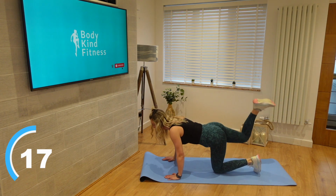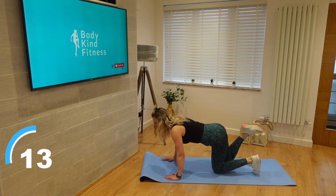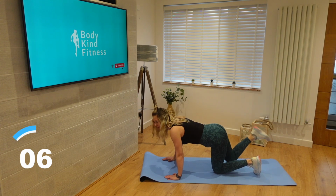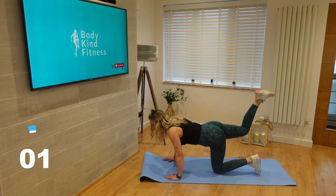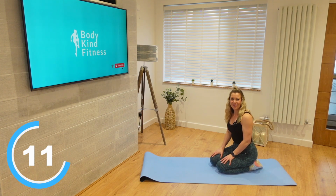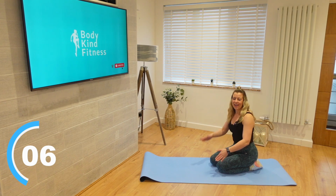Let's switch the other leg. Good job. And get a nice even workout on those glutes. Lift and through, lift and through. Obviously as bump gets bigger, if you're in your second or third trimester, just watch coming through. Good job, give me one more, wonderful. And take it down. We're gonna stay here for this one. We're gonna work on our core for our final move and then we're gonna go into round two. So we're gonna do it all again.